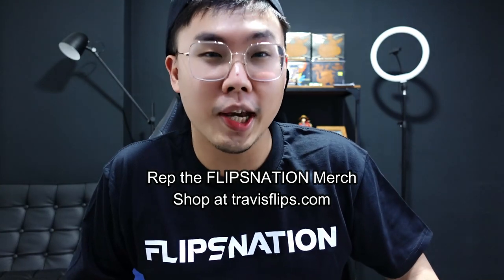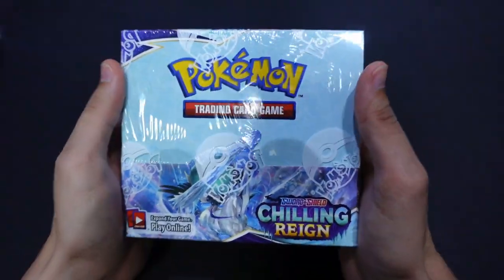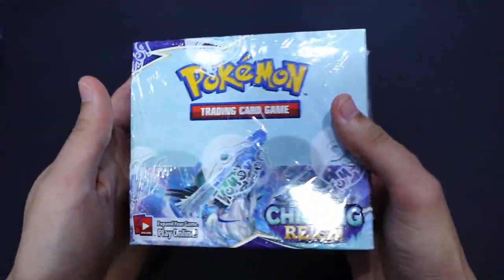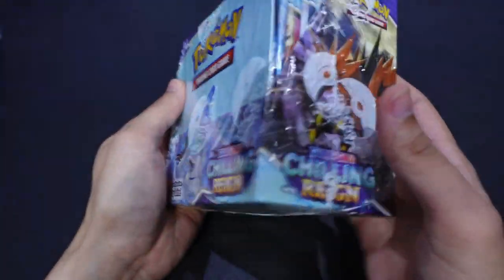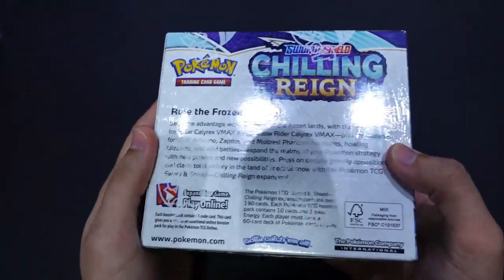So will this booster box surprise me? We'll find out right now. Okay guys, so this is the booster box. Check out the amazing artwork. The colors in these are just spectacular. If anything, the artwork in Chilling Reign that I've been hearing so far is absolutely off the charts.